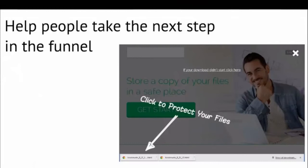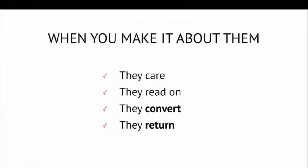And this is really the secret to everything, because we increased product implementation by this small little change, by taking it away from install now, by taking it away from just click here to protect your files. We increased product implementation by 39%. And this is, at the end of the day, so important for us to understand that when you make it about the customer, they will care, they read on, they convert, and they return. And that is the secret sauce of it. If you make it about your customer, they will understand what's in it for them. They will understand that you can help them solve that pain that they have all the time.